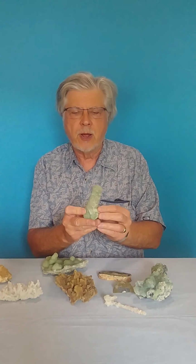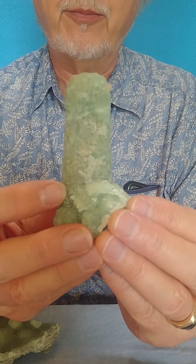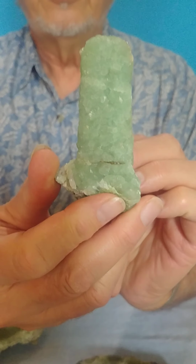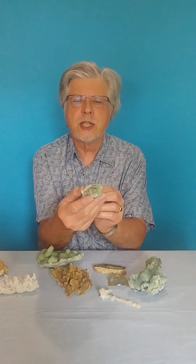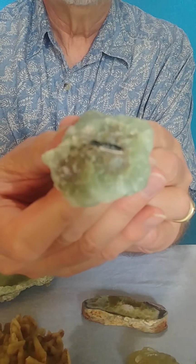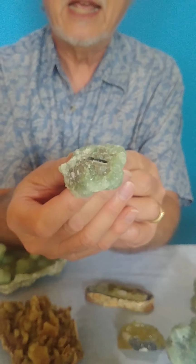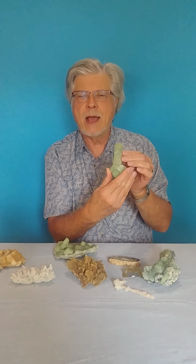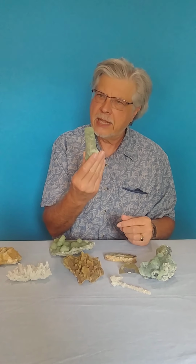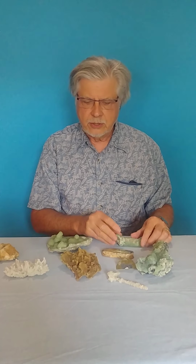This one is from Massachusetts, and you see how it has this spire form. And you can just barely see the hole there, was a very, very thin anhydrite crystal that grew, and this grew around it, and now that anhydrite is gone. So that's what you see on the East Coast.